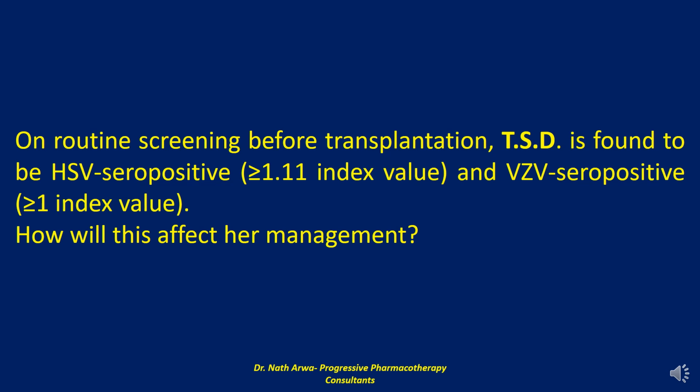On routine screening before transplantation, TSD is found to be HSV seropositive, that is equal to or greater than 1.11 index value, and VZV seropositive, that is equal to or greater than 1 index value. So my question to you is, how will this affect her management?